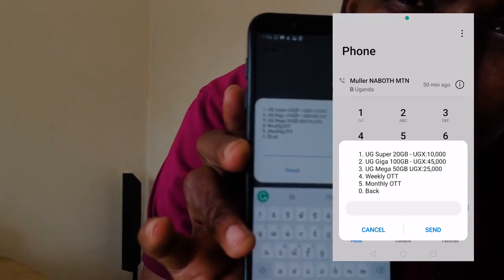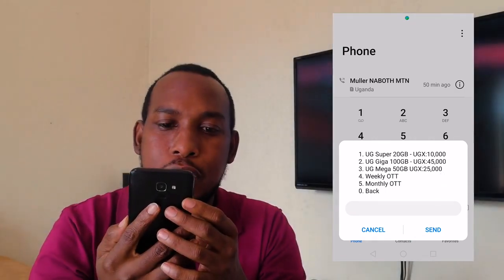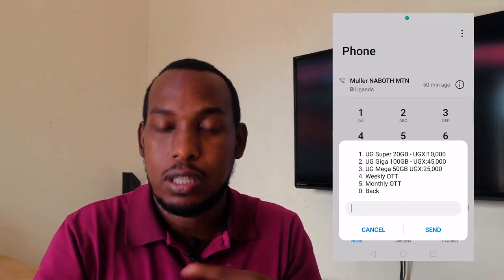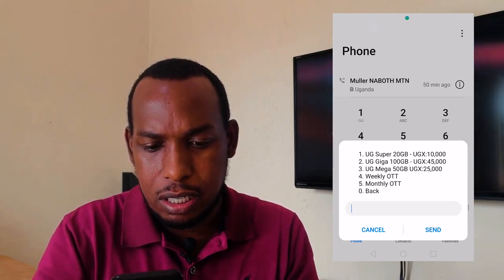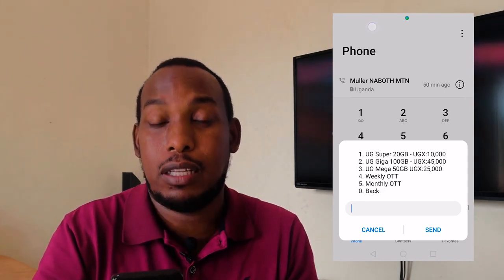Clearly, I really hope you are able to see this. So you choose whichever size that you want. Obviously, I think you've seen that there's also the option of OTT. Those that struggle to find how to load OTT, that's how you'll get to the OTT option. There's weekly. They only have weekly, they don't have daily. So you load weekly, monthly OTT, that is for your Lyca SIM card. So the money will be off your mobile money, and the transaction will happen.